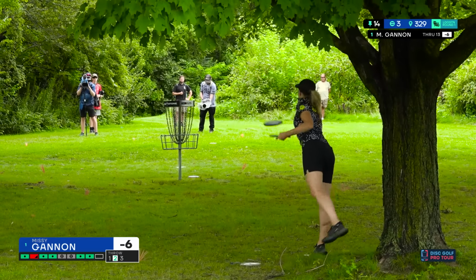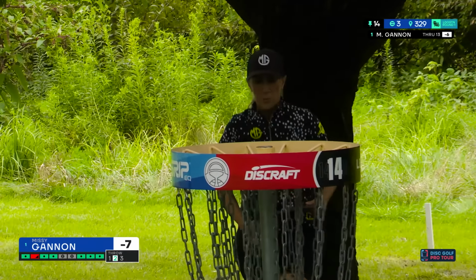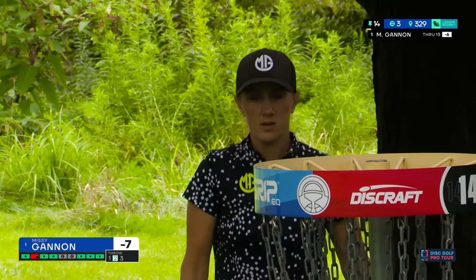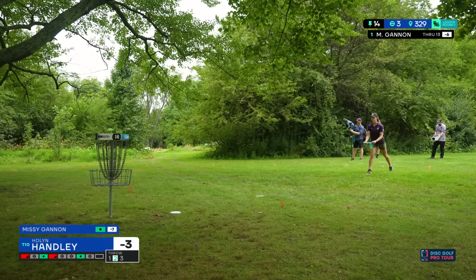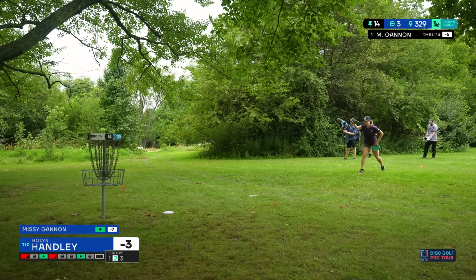Missy for another birdie. Moves to 7. Wow, nice little turkey. Classic Missy, too. Just kind of doing it casually, slowly. Nothing crazy, just trickling them out. Super good.